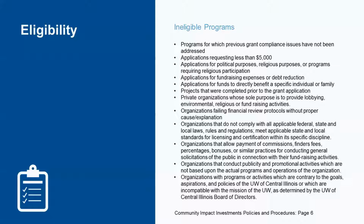Organizations failing financial review protocols without proper cause or explanation. We'll talk a little bit more about this, but essentially, even if you fail one, say you have an administrative percentage over 25%, our financial review team will ask you to explain that, and if your explanation is sufficient, they will still most likely move you forward. If it is not sufficient, then that's 2 strikes, and therefore you will not be eligible to move forward. But there's a lot of nuance in there, and that's why we entrust our financial review team to make those decisions, because they are the experts.